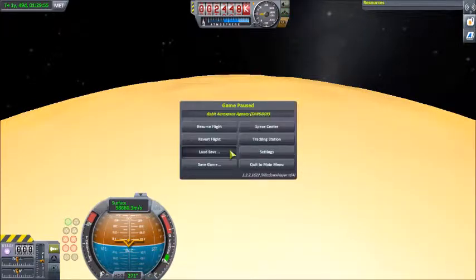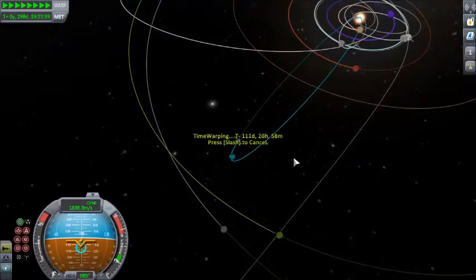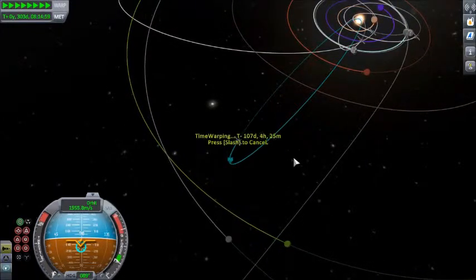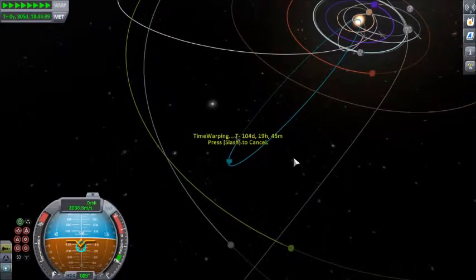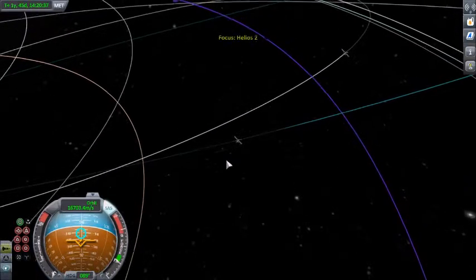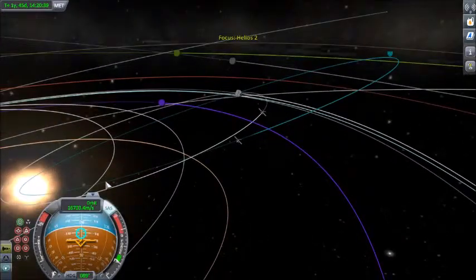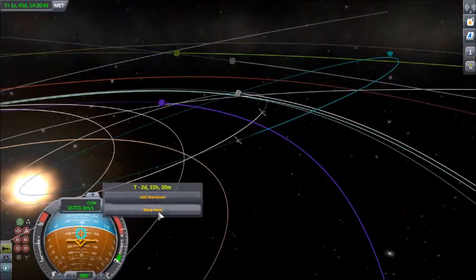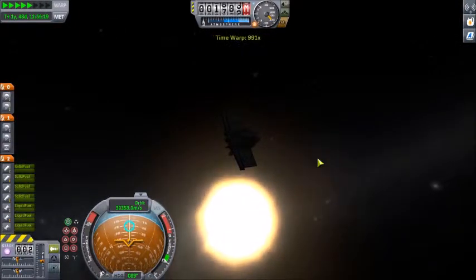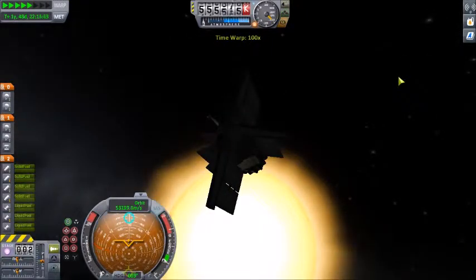Okay, I'll be right back. Okay, it just now dawned on me that I had warped to the wrong side of the sun, so yeah, now we're going to try this again. Alright, that's better. Now I'm going to warp a little closer to the sun. Okay, I'm going to want to be very careful. You know what? Let's make a save point right here. Okay. Save made. Okay, I want to be very careful.